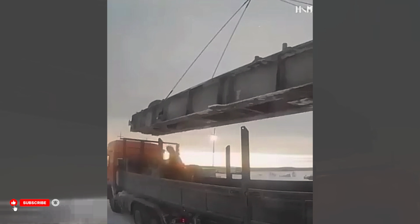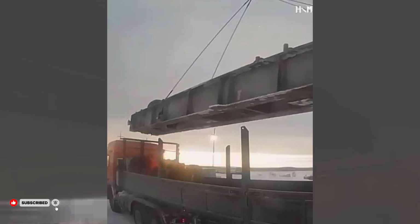This footage captures a severe industrial accident during a heavy lifting operation. As a crane attempts to hoist a massive steel beam onto a flatbed truck, a catastrophic equipment failure occurs. Due to what appears to be a snapped cable or a fractured hoist hook, the multi-ton beam suddenly drops. A worker stationed on the back of the truck to guide the load was unable to move in time as the beam crushed the vehicle's frame.